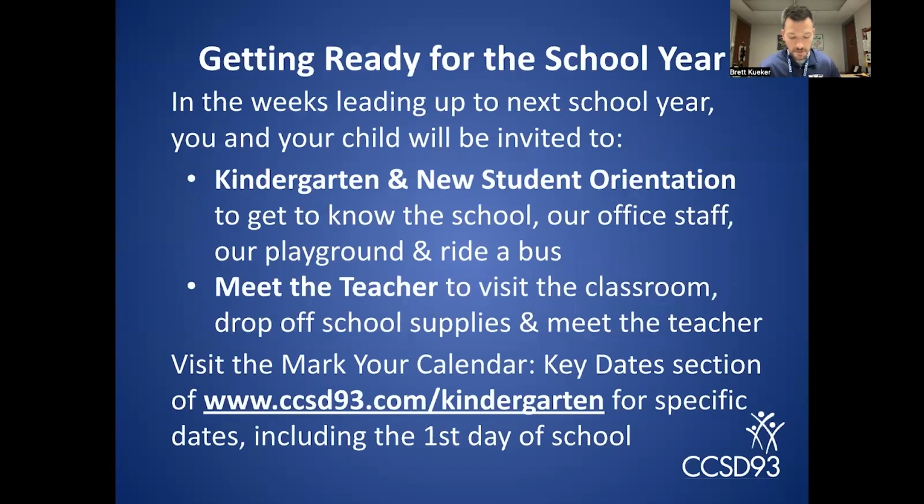In the weeks leading up to the next school year, you and your child will be invited to kindergarten and new student orientation to get to know the school, our office staff, our playground, and ride a bus. Meet the teacher to visit the classroom, drop off school supplies, and meet the teacher.